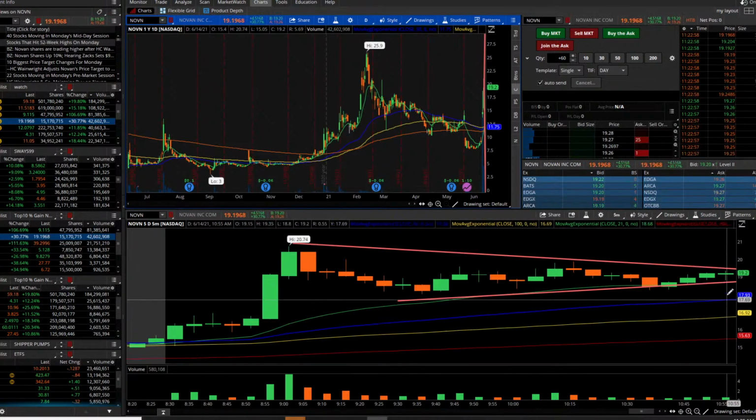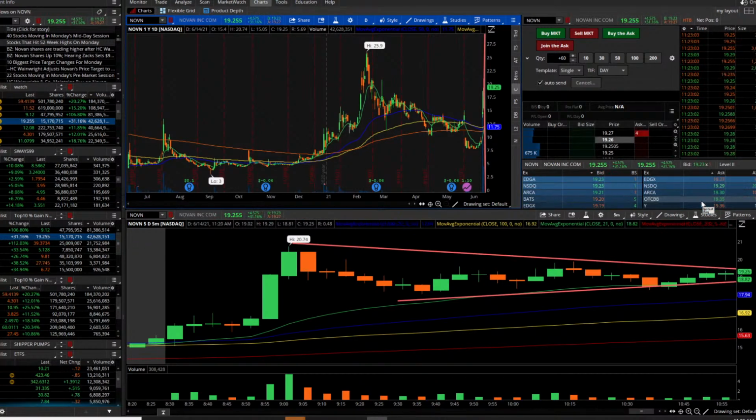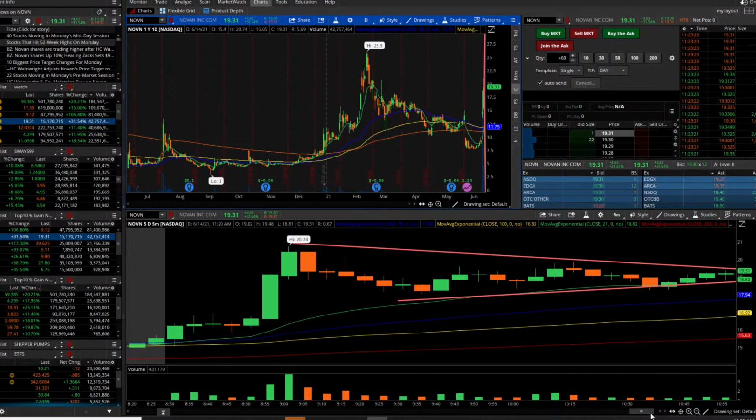We still just need a little bit more buying though. There's another burst. Got a mixed bag again. Coming up to 1930 and right through 1930. You saw all these big bursts of buying coming in, and you see that little volume bar is slowly creeping up.